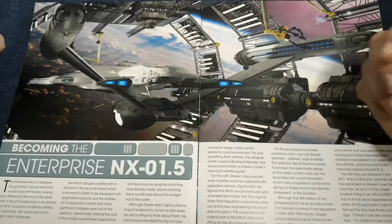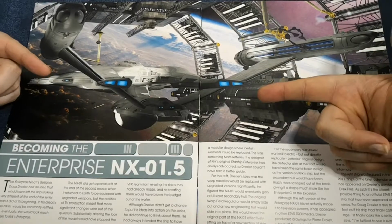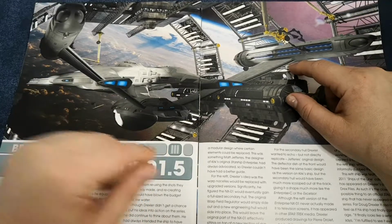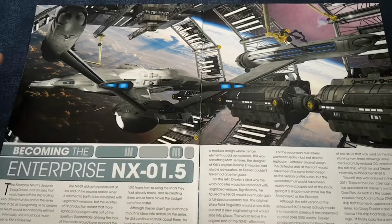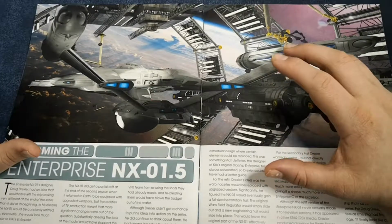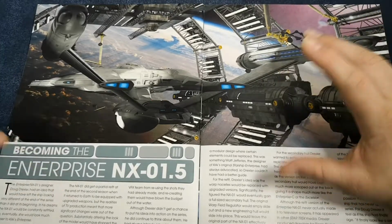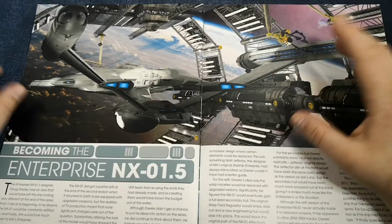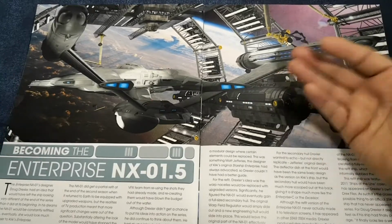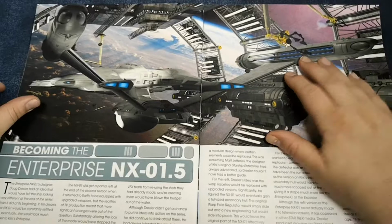So when season 4 started, this was what they really wanted, the NX-01.5, which is like an upgraded version, which gave it an engineering hull and a little deflector. It's really nice noting that Eagle Moss actually did this as a special. It never appeared on screen, but it was so close to appearing on screen. They've done loads of designs for it, but with budget restrictions and the cancellation of the series, it never came to be. But effectively, this is what it would have evolved into, closer to the TOS Enterprise.